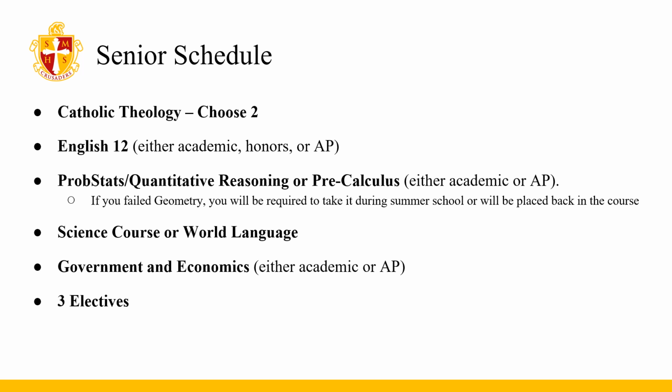Colleges look for a rigorous course load during the senior year also. Therefore, even if you have all of your world language credits or science credits, you will be required to take a science or world language course. Another requirement is government and economics, either academic or AP, which would leave room for 3 electives.